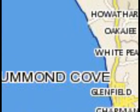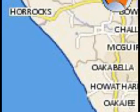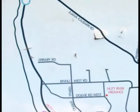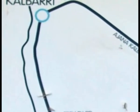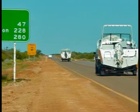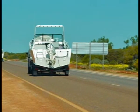The town is 50 kilometres north of the city of Geraldton, or 470 kilometres north of the capital city of WA, the city of Perth. From Northampton, there's a 100-kilometre drive to the popular tourist centre, Kalbarri, past the beaches of Horrocks and Port Gregory. The route to Northampton is on National Highway 1, a gently undulating, fairly straight but heavily traveled road.